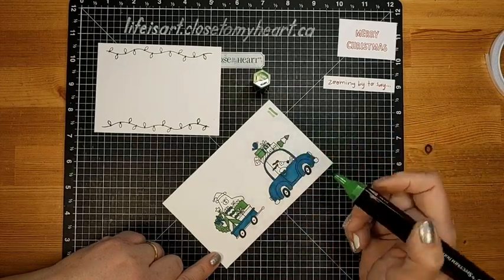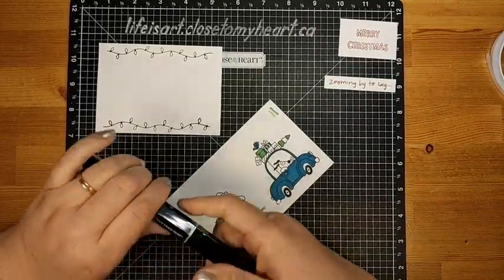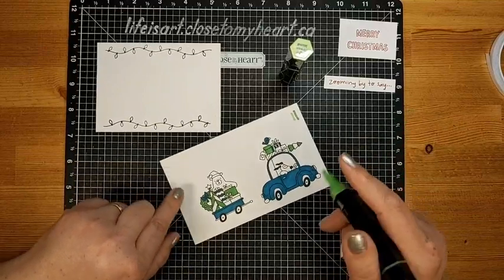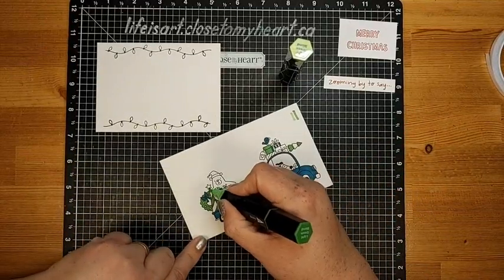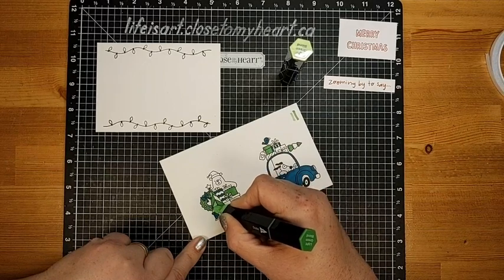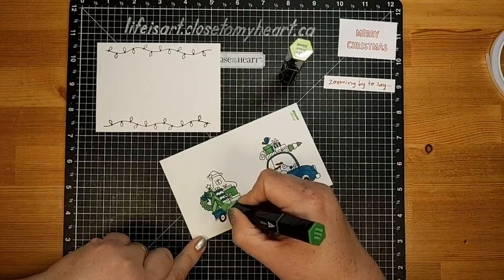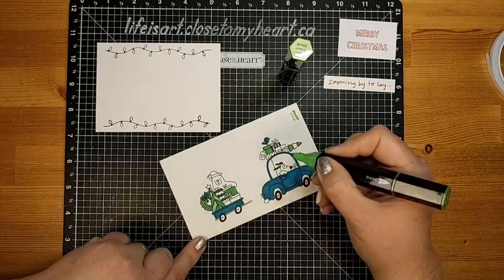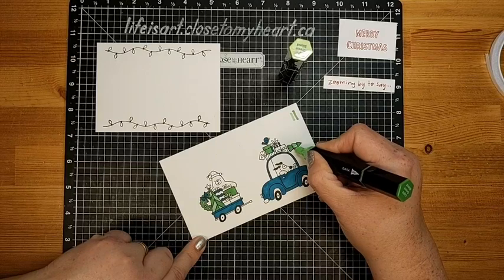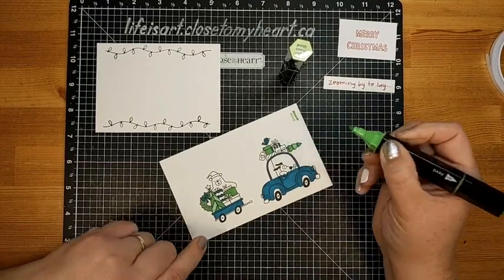So again, I'm going to do the same thing with the tree, where I'm going to leave some of them and come back in with the mid color and do them a little lighter. So I'm going back to my tree over here and coloring in the ones that I didn't color before with the lighter color. So it does still all look green, but there is some variation. And then back over here, we'll do those other two spots on the tree. Oh, Christmas tree, oh, Christmas tree.